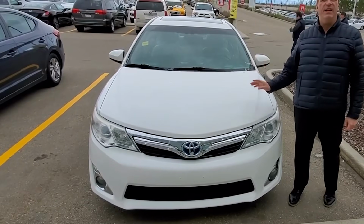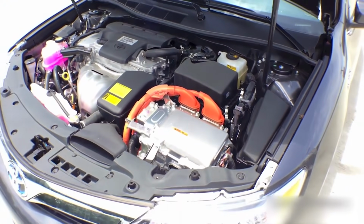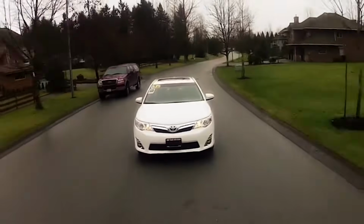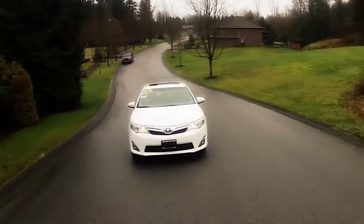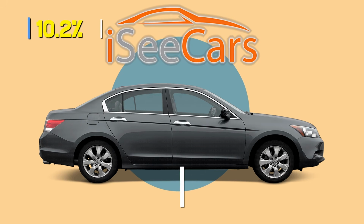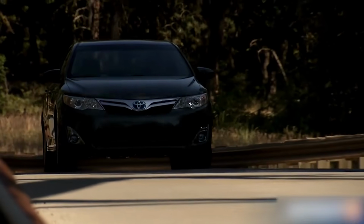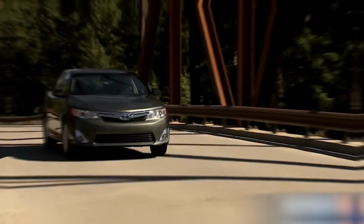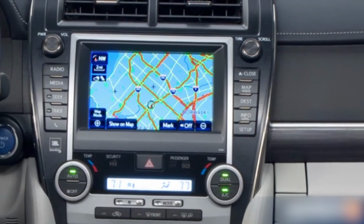The 2012 through 2014 models use Toyota's 2.5 Atkinson cycle engine and hybrid transaxle. So the gas engine gets help every time the car moves away from a light or crawls through traffic. IC Cars puts the Camry Hybrid at a 10.2% predicted chance of reaching 250,000 miles. That is not just a fuel economy number, it is a longevity number. And it matters because the hybrid system cuts stress in ways a regular sedan cannot.